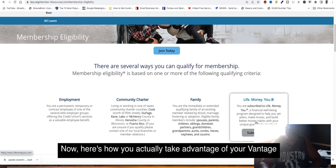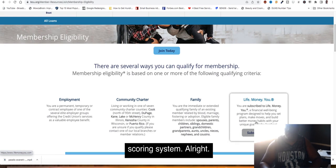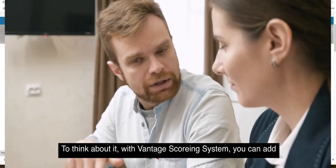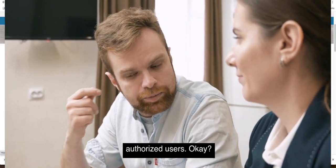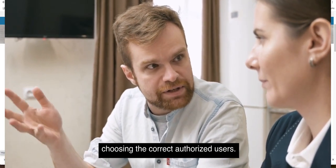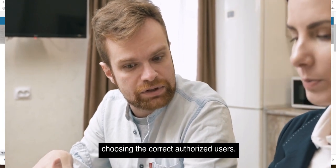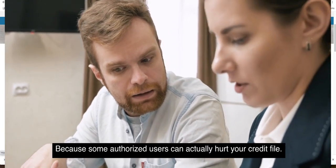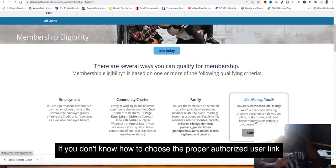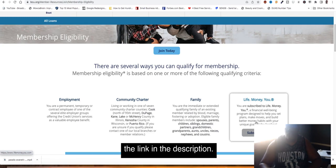Now, here's how you actually take advantage of your Vantage scoring system, all right? The thing about it with Vantage scoring system, you can add authorized users, okay? And make sure when you're adding authorized users, you're choosing the correct authorized users, because some authorized users can actually hurt your credit file. So you have to be very careful of that.